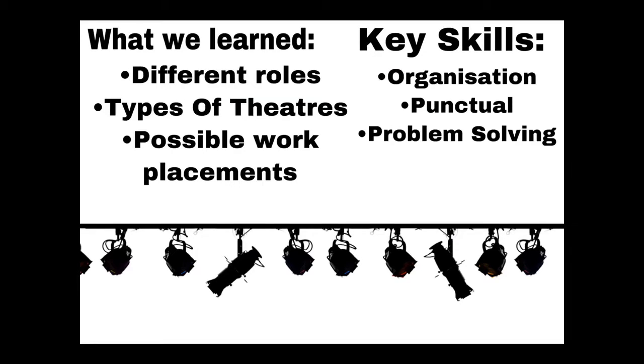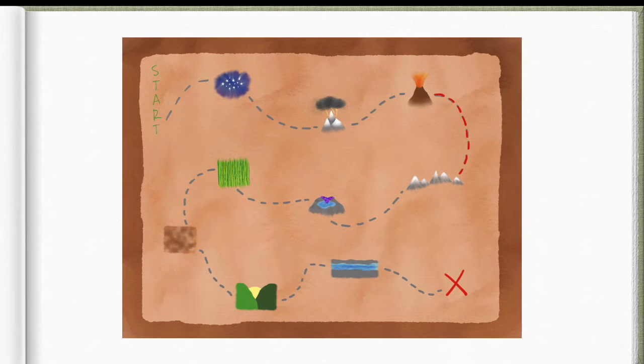When we learned about stage management, we learned the different kinds of shows you could work on and the different theatres. We also thought about what key skills you need to become a stage manager, such as organisation, problem solving and punctuality. Thank you.